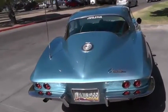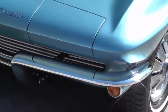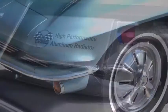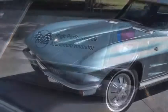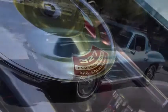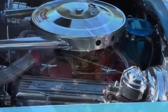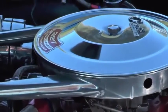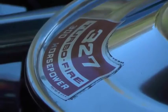Starting with the front and rear bumpers have been re-chromed. New headlight motors, new grille and surround, new high performance radiator, aluminum 4-pass for extreme good cooling, Edelbrock aluminum polished water pump, Holley fuel pump, Edelbrock 600 carburetor, MSD electronic distributor and wires, ceramic plated exhaust manifolds, and also the fan and shroud are plated.